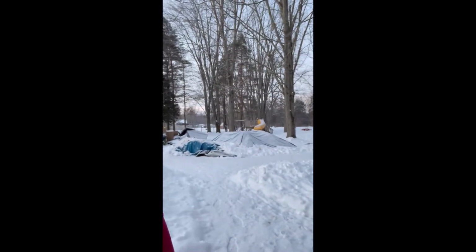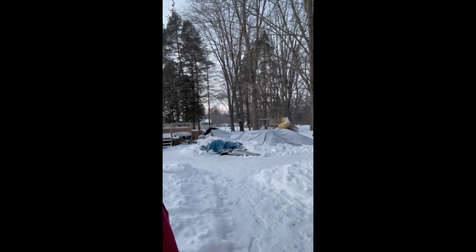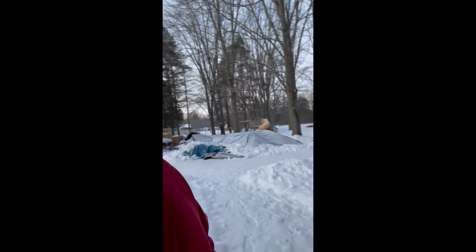Morning, everybody. It's 7:30 Saturday. It's the 20th of February. It's a little chillier today than it was yesterday. Got a lot to do today. We're going to work on that wood chip pile that's underneath the tarp. Get some of that over for bedding for the birds.